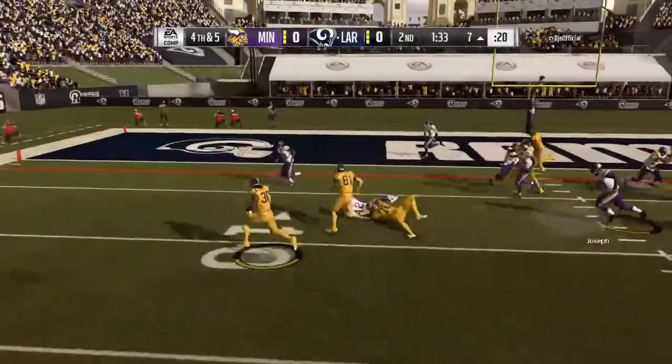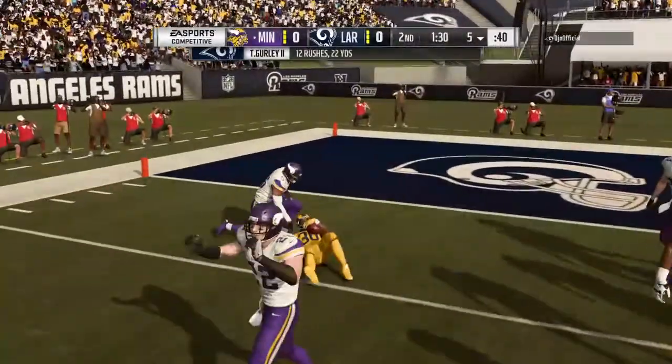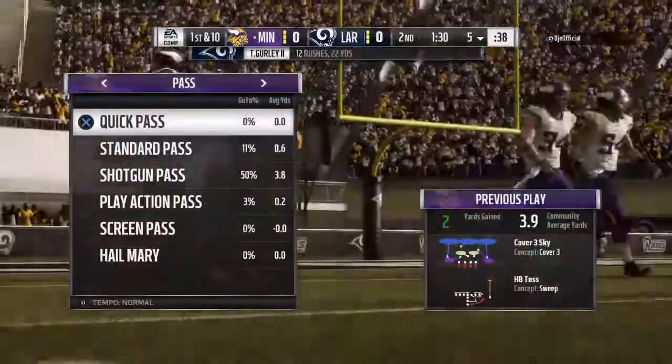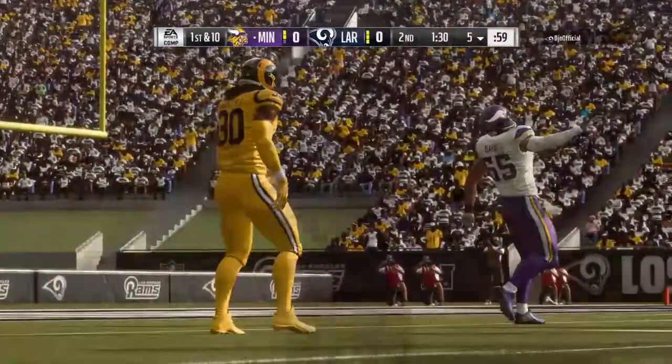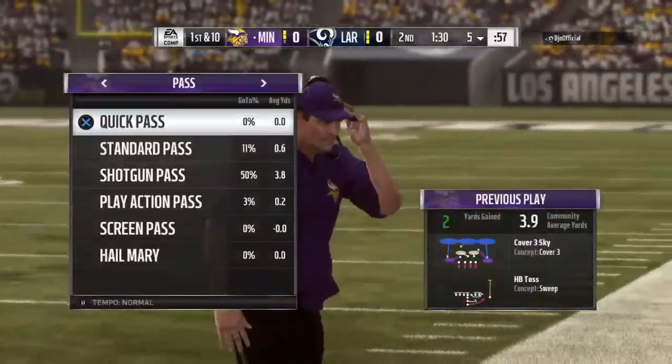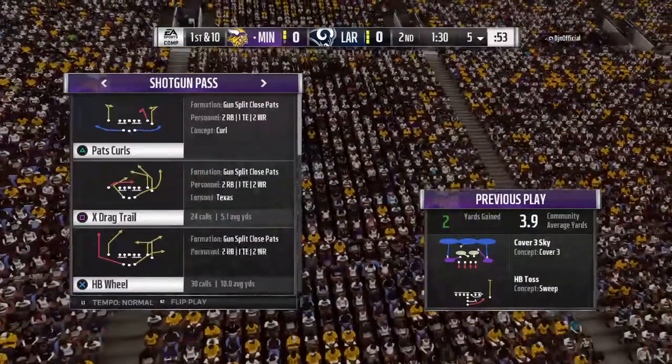They're running with Gurley. A little juke, and he won't get there. They stop him a few yards short of the line to gain. Anthony Barr in on the tackle. The Vikings going to signal for the first of their timeouts, as he'll get a chance to talk it over after picking up the first down.